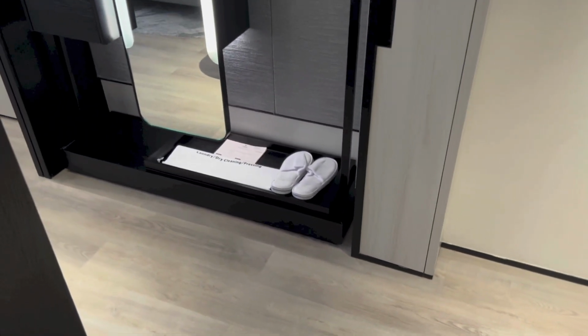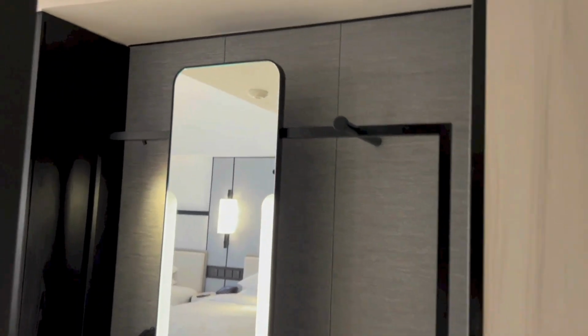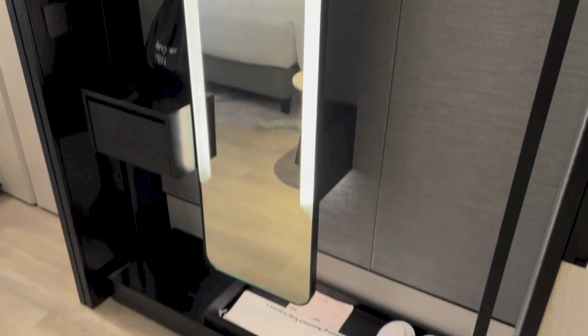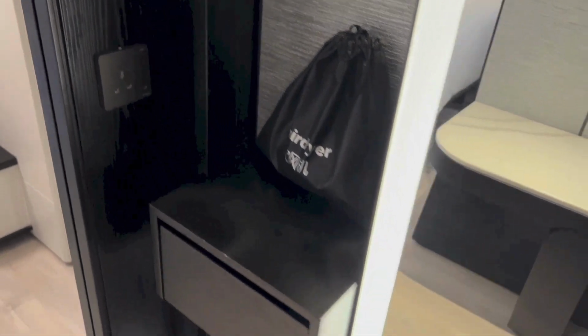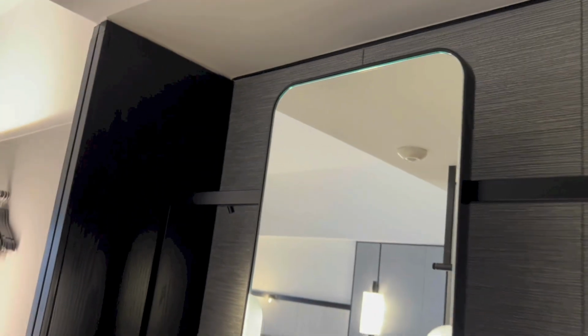Okay, so opposite the bathroom, we have the open wardrobe area. In the middle is a mirror with lights. To the left, we have a drawer, hair dryer, power outlet. Below is the laundry stuff, the in-room slippers, and behind the mirror, we have storage. Right above, there's a bar that you can hang items on.